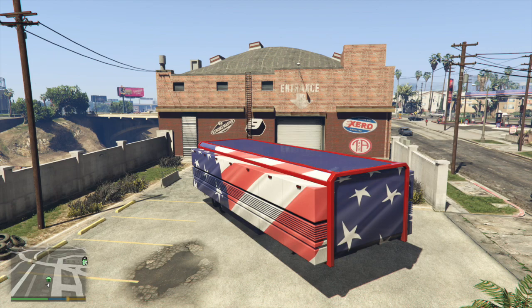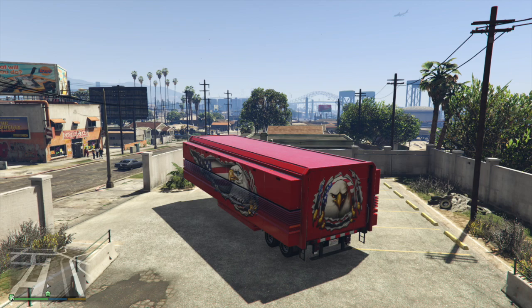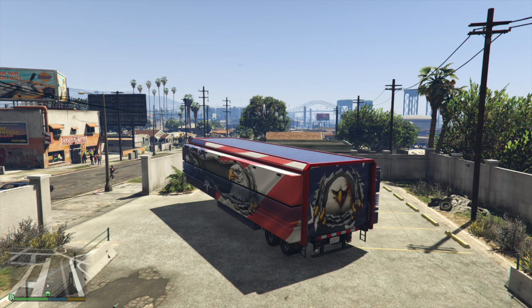The second one is Eagle Claw, which looks awesome. It's like an eagle that's ripping through the paint of the MOC. That one is really, really epic. I like this look a lot, and I just think that's super awesome. The next one we have is the Eagle Claw flag, which basically combines the first 2 liveries we looked at and puts them together.